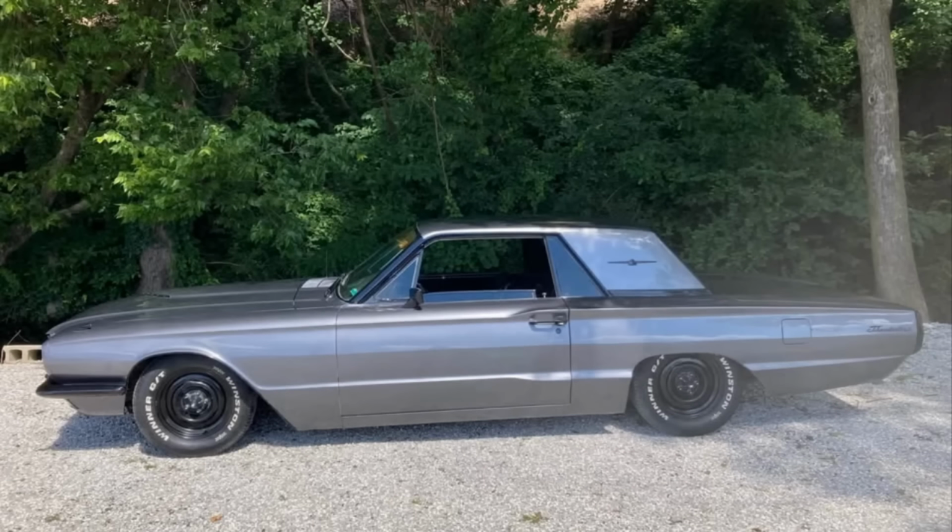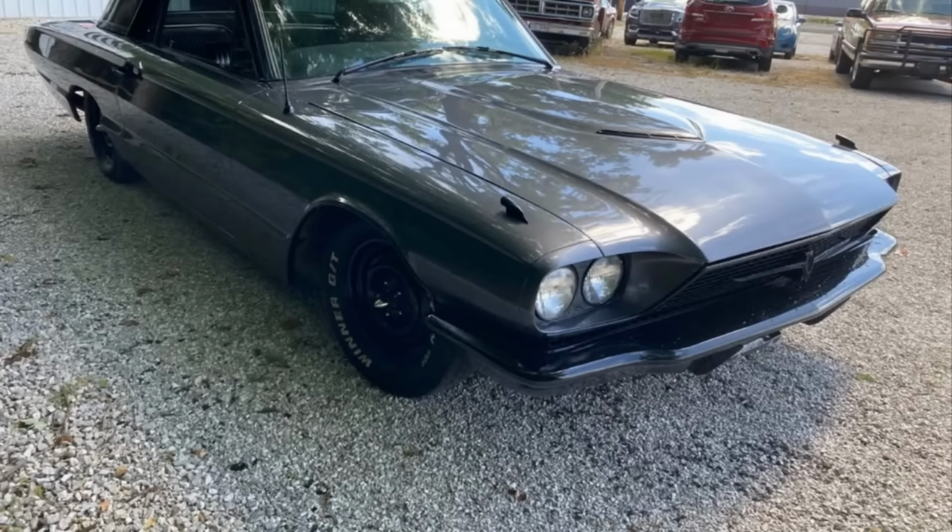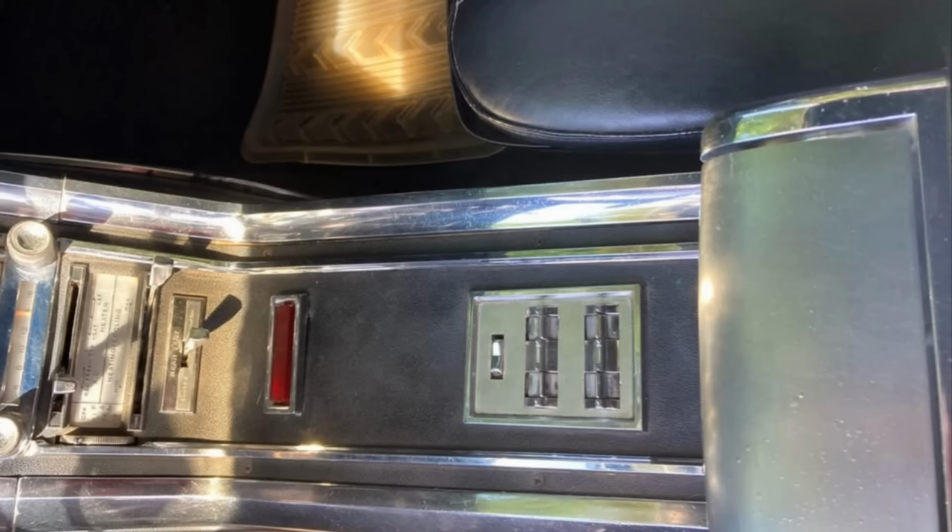The Thunderbird's originality remains largely intact, offering a classic feel without the need for major investment. The seller emphasizes that this car is not a project and doesn't require extensive work to enjoy. It strikes a great balance between collectability and usability, making it appealing for buyers looking for a stylish vintage car that won't strain their budget.